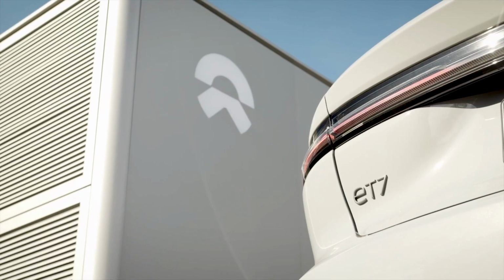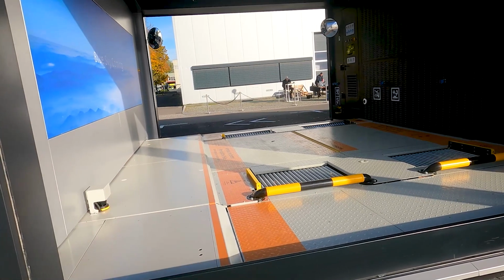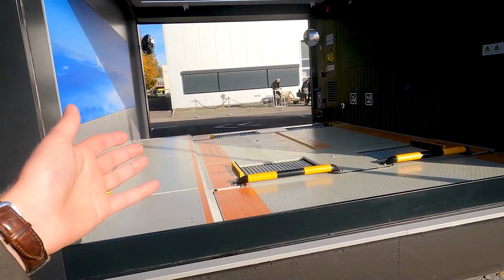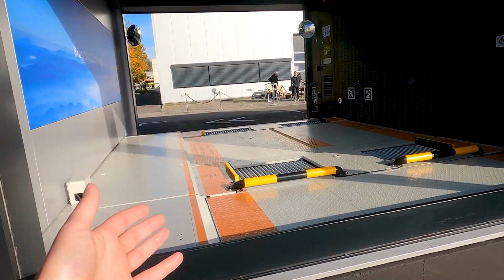So for example, if you have the big battery pack or the 100 kilowatt hour battery pack and you're planning to do a lot of miles only in the city for like a couple of months, you can go back to the smaller battery pack.